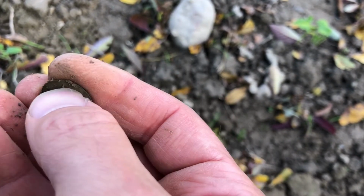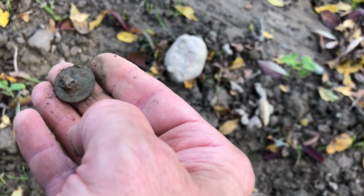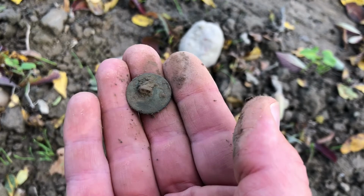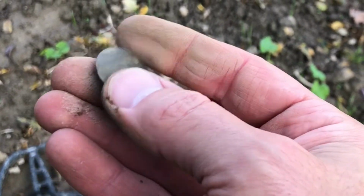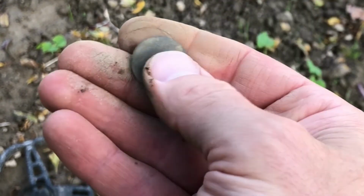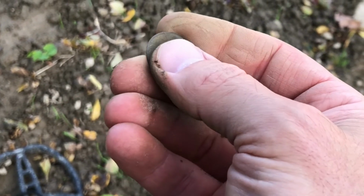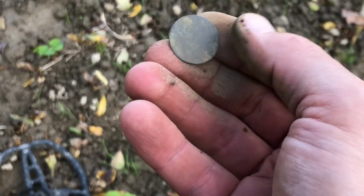Okay, another beautiful old button. I think this one is, well, it's hard to say. I gotta check the back out. Let me clean it off a little bit. Pre-1810 flat button. Probably a shirt button. I think it's brass. No writing on the back, so it could be anywhere from 1790s to 1810. Beautiful.